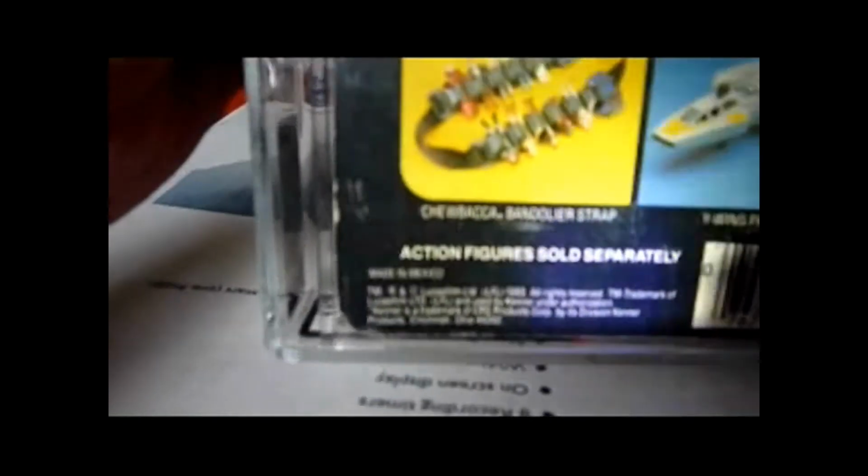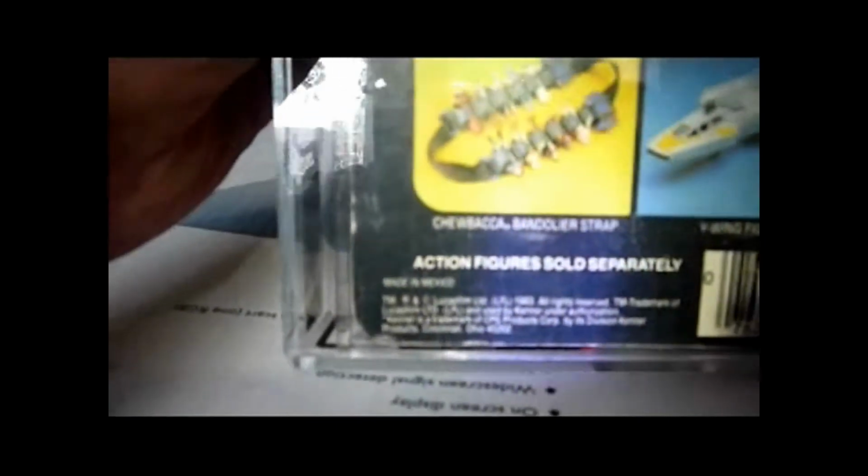And what's interesting about this is, I don't know if you can just about focus on that. Let me see. It says made in Mexico. I don't know if it was carded in Mexico. The card doesn't look like the stock might be the Mexican type. It might have been carded in America or Mexico, who knows. The figure was definitely made in Mexico.